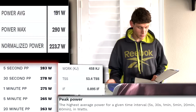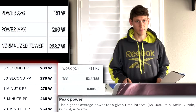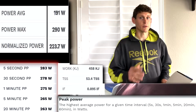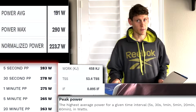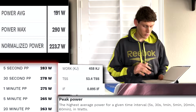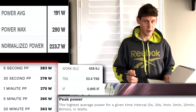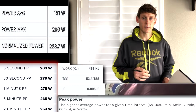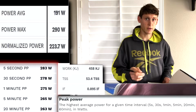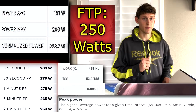Our training stress score came out to be 53.4, and then our intensity factor, our IF, was 0.895. This is just the ratio between your normalized power and your threshold power, your fitness threshold power. We averaged a normalized power of 223.7 watts. But all in all, that's the score for our fitness threshold 20-minute effort power test, and we ended up hitting 262 watts for 20 minutes, which 0.95 of that equals 250 watts.